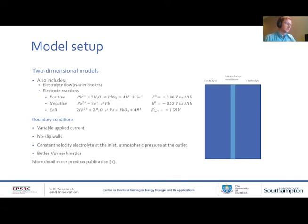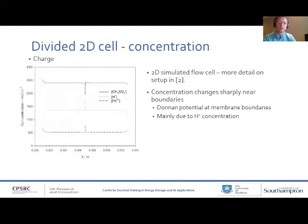And again, for the boundary conditions, we've got a variable applied current, so it's a constant current, but I've used a few different currents, no slip walls for the electrolyte flow, a constant velocity at the inlet and atmospheric pressure at the outlet, and then Butler-Volmer kinetics. Any more detail will be in the associated paper and in the previous paper we've published, which is reference number 2 there. So the concentration shows that during charge, as the lead is plated out of the electrolyte, there's a change in concentration pretty close to the electrodes, which is what you'd expect. But you also get this big jump within the membrane due to that fixed charge concentration.